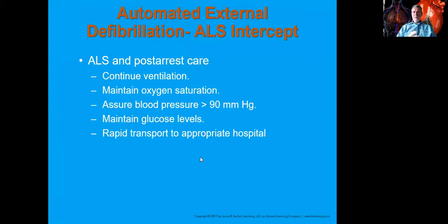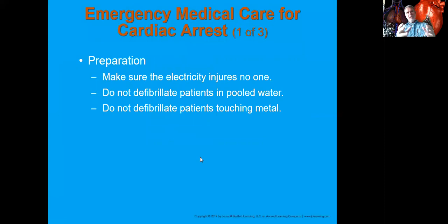And this is where the team approach comes in. When you think of the chain of survival from American Heart, early access or rapidly calling 911, early CPR, early AED, early advanced life support, and then early definitive care, right? Get him to the hospital and the cath lab.